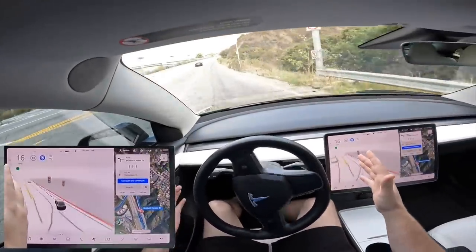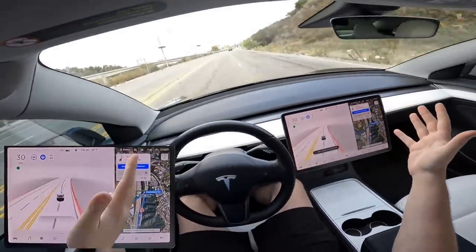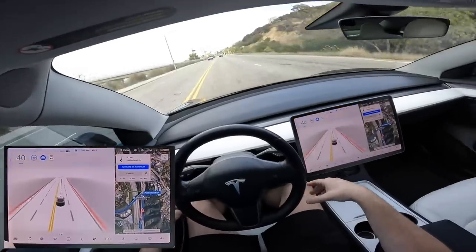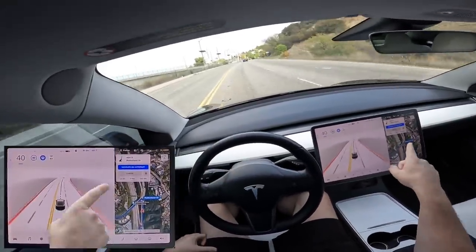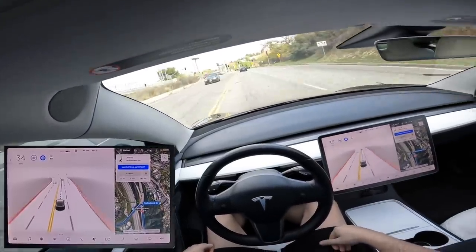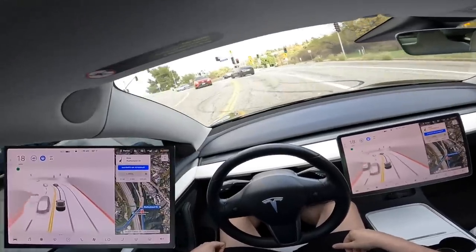All righty. Wow, phenomenal job there. Changed lanes. This is working really, really well. Now it's got a really sharp turn up ahead where there's a Model 3 Performance. Let's see how it takes that. Got the signal on.